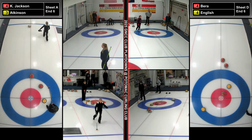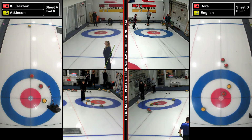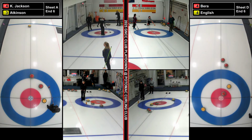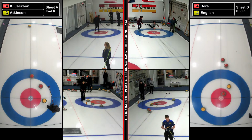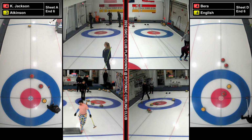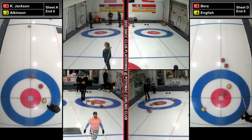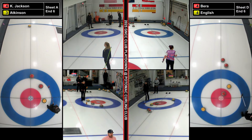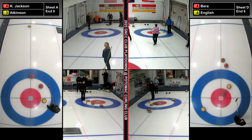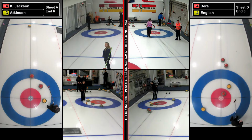We're having a little bit of dispute as to the weight of this shot, but I think it is diving at that guard. So Benjo is sweeping furiously to get that out of play. This is a wise decision on his part. And now get the red one out of play. Yep, and now there goes your rock, and unfortunately you have no guards either. Should be a little bit of a wobble there, but good recovery.